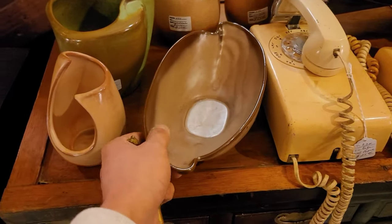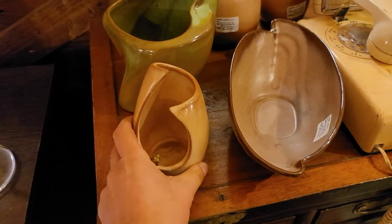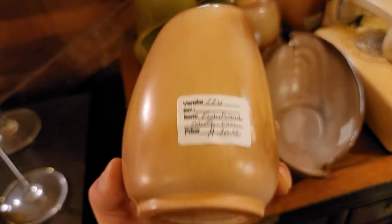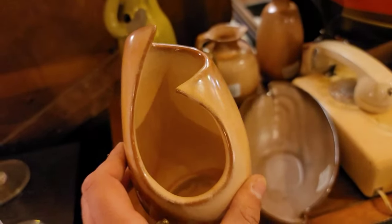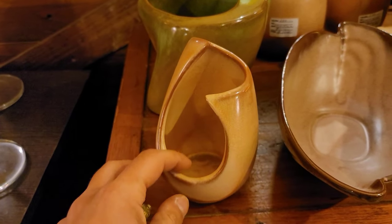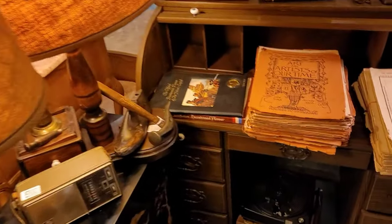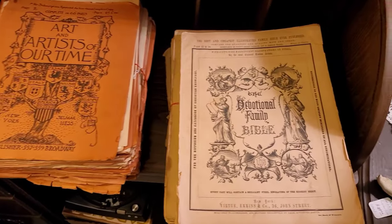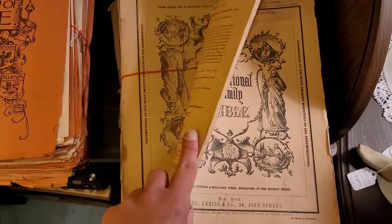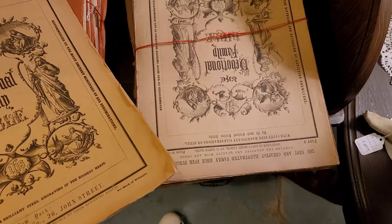The color is not my favorite. This sculpt I absolutely love. Priced at $20. I did run a quick comp on it, and it's easy to look these up because you have the mold mark, Franciscan 302. $20, that's about the going rate. It is, of course, a votive candle holder. But what drew me to the piece was the movement in the sculpt.